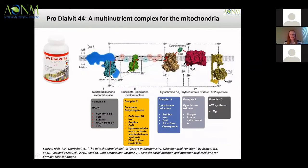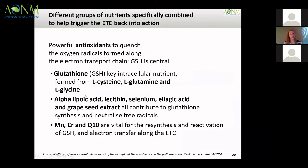Just to mention a couple of the products, ProDLVit 44. The ingredients are listed below and linked to the different complexes of the electron transport chain. So I think that's interesting since we've discussed them just earlier. And there's glutathione, for example, very important, which I haven't yet mentioned, a vital antioxidant. It can really help to take that when you know that your mitochondria need a boost, or the precursors to it, which are cheaper. And some say that glutathione needs to be broken down anyway before it gets into the cells and into the mitochondria. So that can be just as useful.